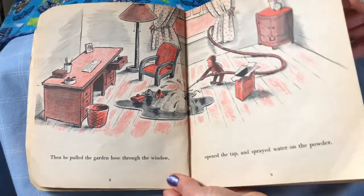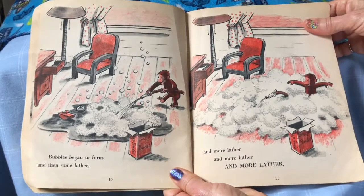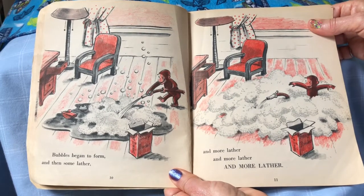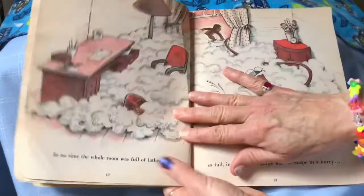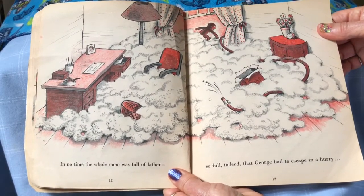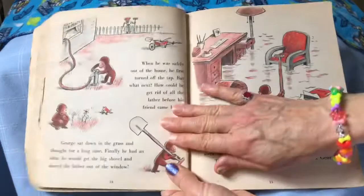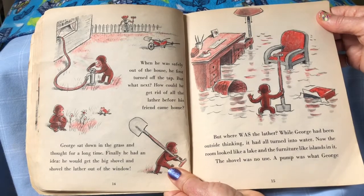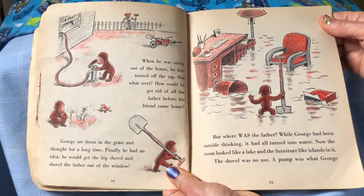What do you think's gonna happen? Bubbles began to form, and then some lather, and more lather, and more lather. Yikes. In no time, the whole room was full of lather. So full indeed that George had to escape in a hurry. When he was safely out of the house, he first turned off the tap. But what next? How could he get rid of all the lather before his friend came home?